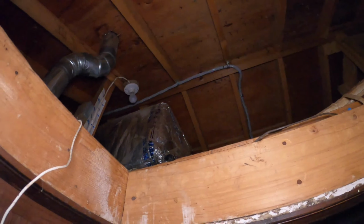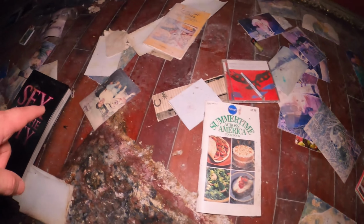All right, it goes back to the main hallway. Looks like they have an attic up there. I don't know if I'm gonna go up there, but... Tons of pictures on the floor. They had a golden retriever. It looks like they had a couple dogs, maybe. I think something died in here.